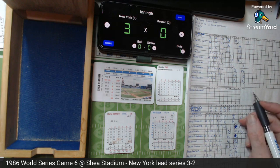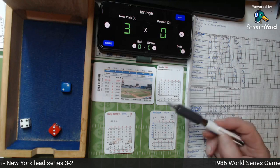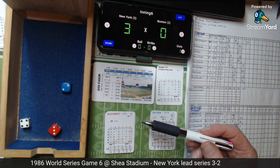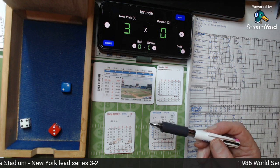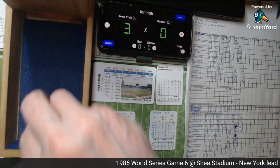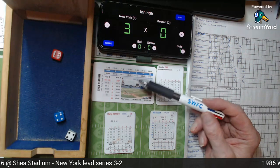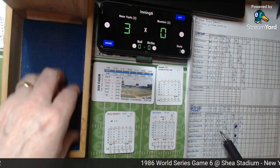Marty Barrett 1 for 2 on a fielder's choice. 3-3-4 is a 57. He's a right-hander. 3-2 is a 1, so that's a 58 on a 3. Could be a rare play. Let's have a look. 6. Going to be even, so it's going to be the... And again, it's going to be to the catcher. It's a foul ball, so we'll play it again.